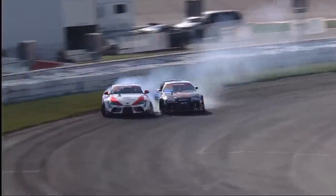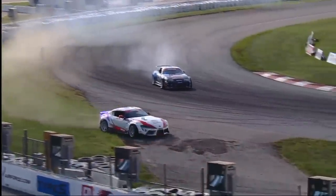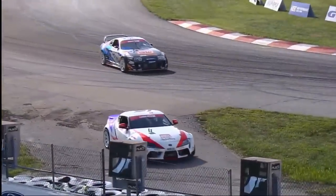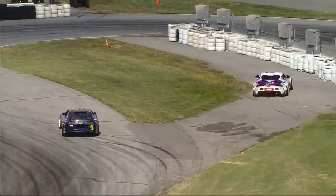Ken Gushi, oh, Dan Burkett going hard into the side of Gushi, punting him off. Okay. Oh, man, Ken Gushi. That's not going to help the back.